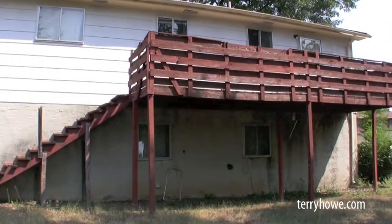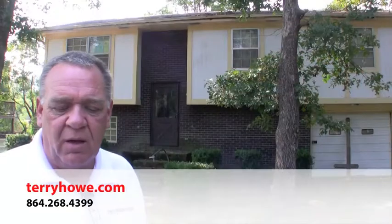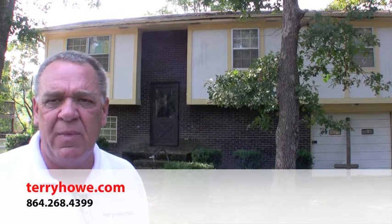Absolute auction, sells to the highest bidder, regardless of price. Okay, that's going to wrap us up here at 543 Hiawatha Circle. Great little house. You got a lot to work with. It's got some good potential.